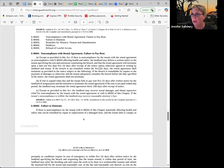by the landlord of non-payment and the intention to terminate the rental agreement. If the rent is not paid within that period, the landlord may terminate the rental agreement 30 days after receipt of notice. Wow. So you've got to take a whole month to get that tenant out. They're going to sit there and hopefully they're not destroying the unit. Often that's what happens. Wow.